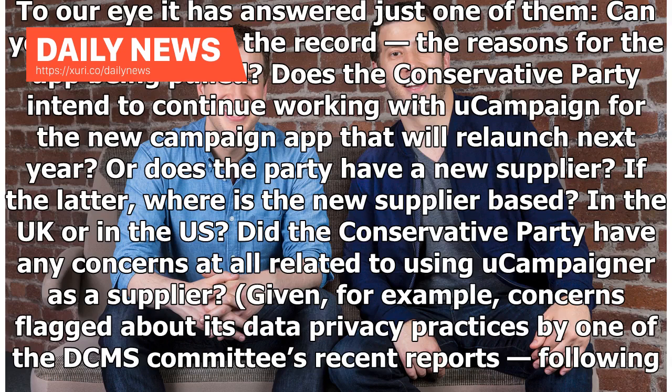To our eye it has answered just one of them. Can you confirm, on the record, the reasons for the app being pulled? Does the Conservative Party intend to continue working with UCampaign for the new campaign app that will relaunch next year? Or does the party have a new supplier? If the latter, where is the new supplier based? In the UK or in the US?